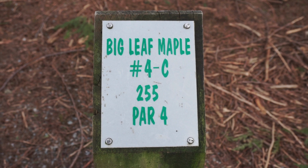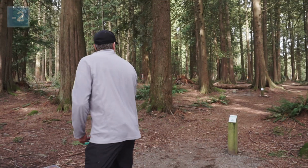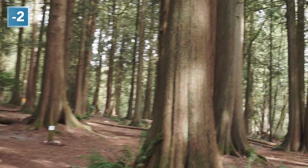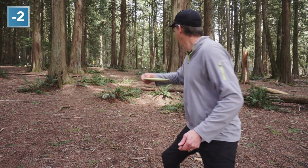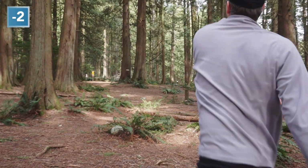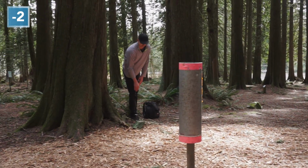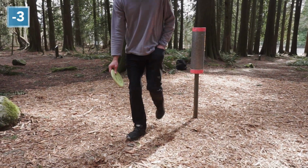Number 4, 255 foot, par 4, uphill shot. A lot of these tee-offs, you're kind of shooting blind, and you have to walk up, see your line, and then hope for the best. Was using my Buzz SS there, and caught the left-hand side of the fairway onto my Harp up shot. Got it just up there. You can see the pin just at the edge of the green on the right side. And was able to get that in for a bird. Nice scramble.